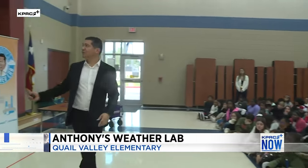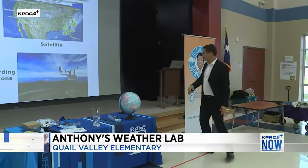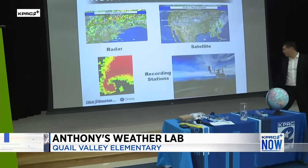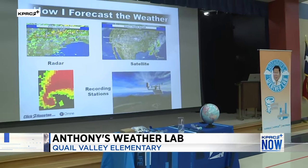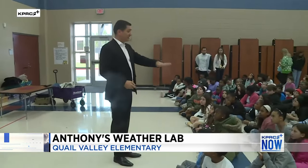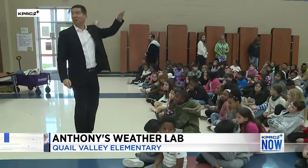The way I do that, first of all, you look at radar, you look at satellite images. There you can see snow. Here's snow, by the way, up here. This is rain. You have hook echoes on radar, which would be a tornado. And then you have recording stations. It shows you what the temperature is, what the wind speeds are, what the humidity is. And so you look at all that. And also for me, it was important to look at the temperatures on the ground, the temperatures in the middle layers of the atmosphere, and also up high.